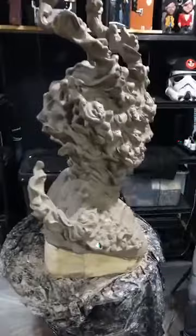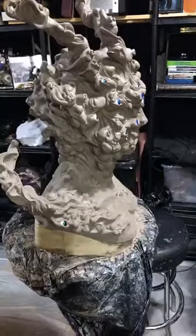We don't do any molding here at the D3 studio, but some of our visiting artists have been sharing a reference to a great mold maker, and he's done some great work for us.